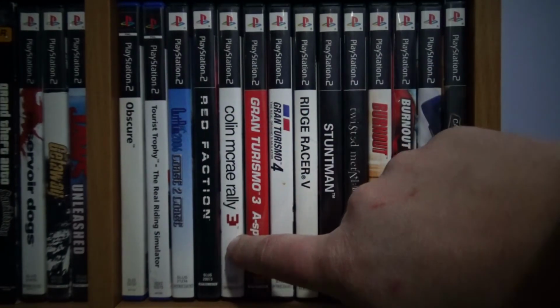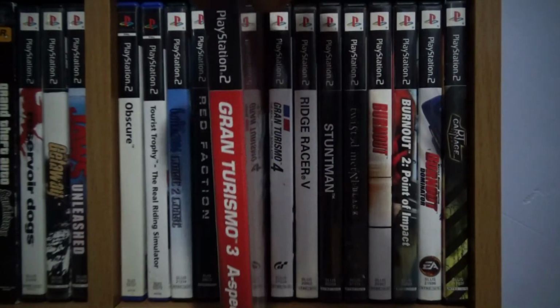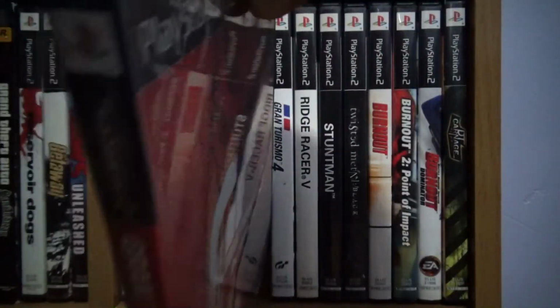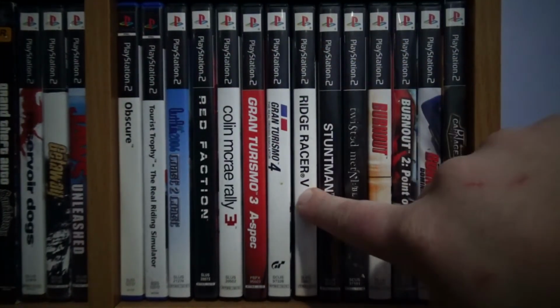Colin McRae Rally 3, really good game. Gran Turismo 3 A-Spec. This is the alternate cover art. I think it was exclusive to Canada, if I'm not mistaken. Gran Turismo 4, Ridge Racer 5.